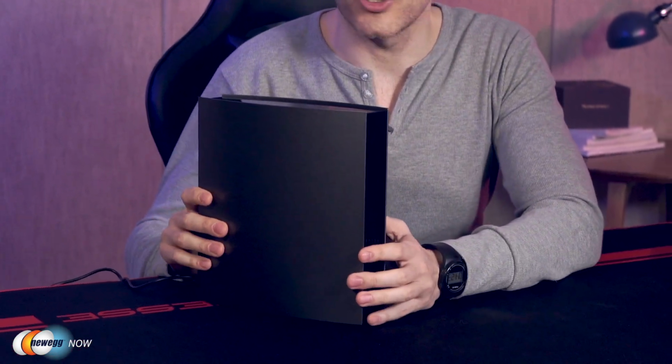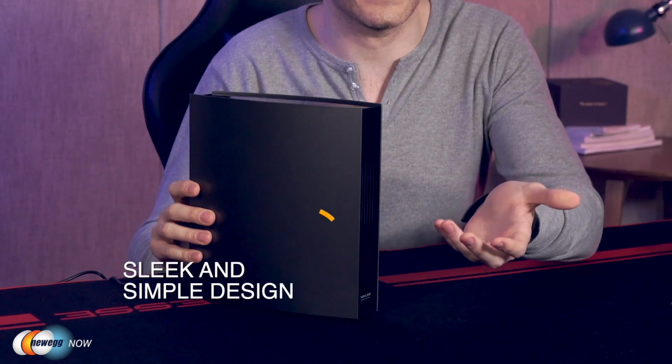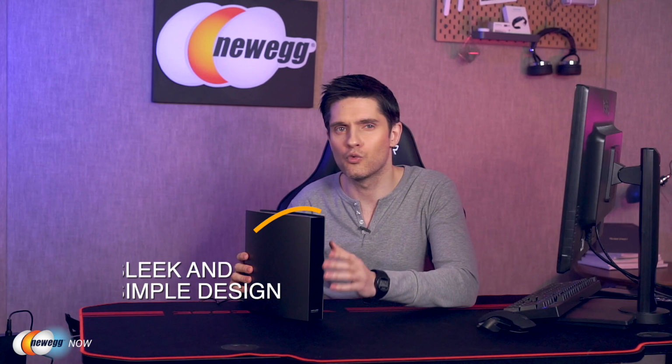So here's the router, here's the award-winning case. You can see, again, a very sleek black case, very simple in a modern appliance sort of way. It really wouldn't look out of place anywhere in the home, which makes it a lot nicer aesthetically than your average router. But is it worth the price? Let's get down to the router's actual specs.